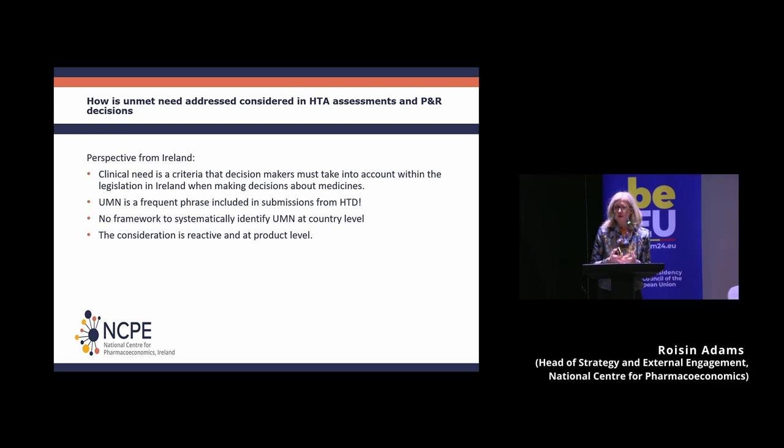In Ireland, we have clinical need mentioned, so it's not quite unmet need, but it is a clinical need, which is established for the payers in Ireland, that they have to consider this in choosing to add a drug to our reimbursement list. And that's really important. We see unmet medical need mentioned a lot in dossiers that we get from health technology developers, because of course it is a criteria that they almost have to address. But ultimately we're considering it at a product level.